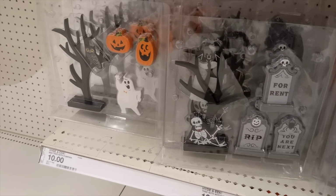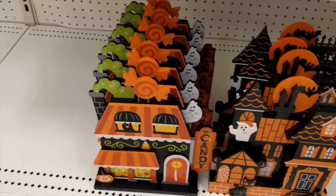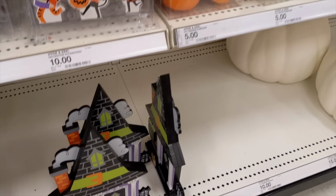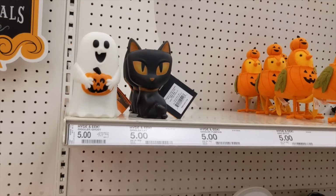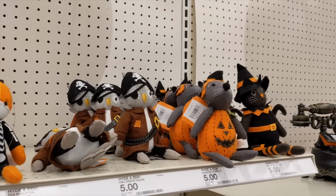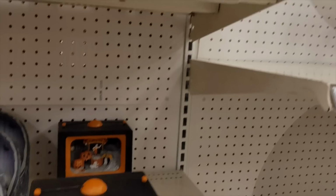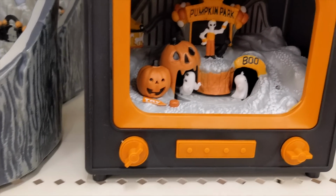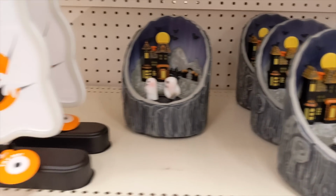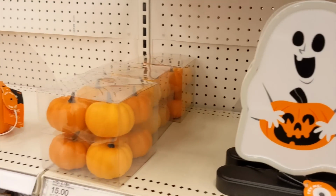They have a cemetery, they have different houses. One has candy, one's a haunted house, one's a witch house, which is my personal favorite. And then we have just some more plain pumpkins and figural pieces. Up to our last section that I had filmed in our store, which is this animatronic section. Not sure if this is everything, but I am loving what I am seeing so far. Let's head back to the car to discuss the rest.